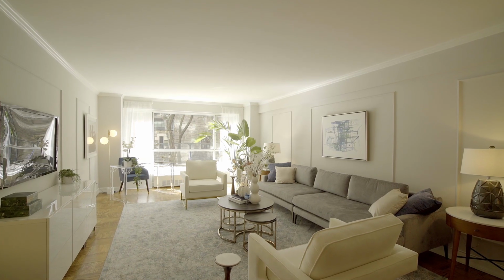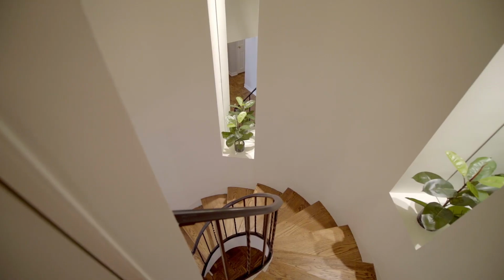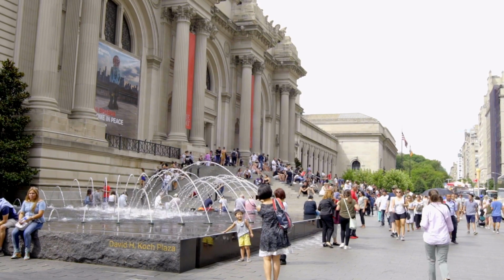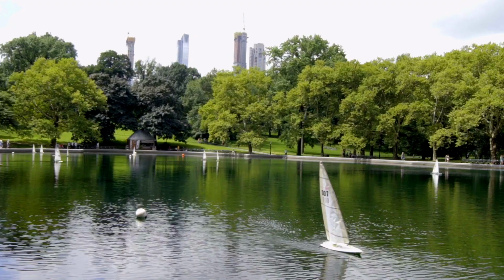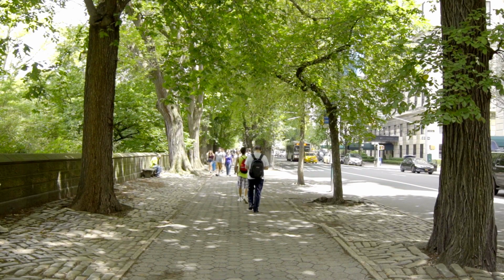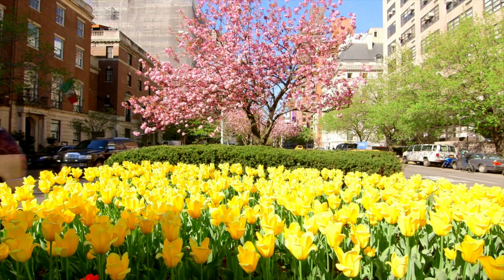I'm so excited to show you this great duplex on Park Avenue and 85th Street. You are 3 blocks from the Metropolitan Museum of Art and Central Park. Eli Zabar's Eat Store. There's tons of food, restaurants, places to shop.